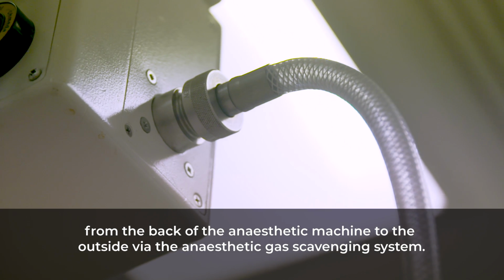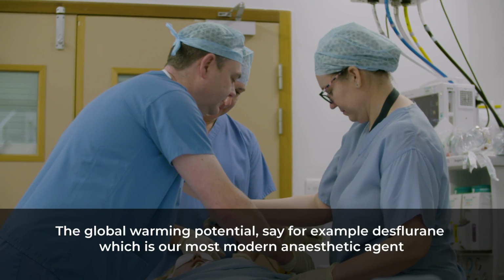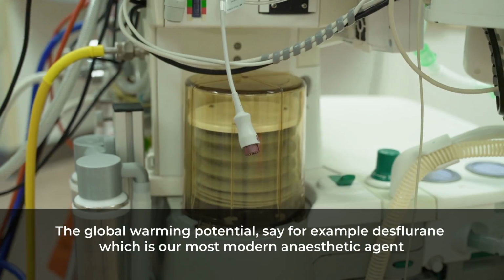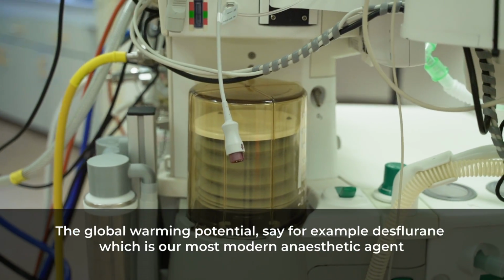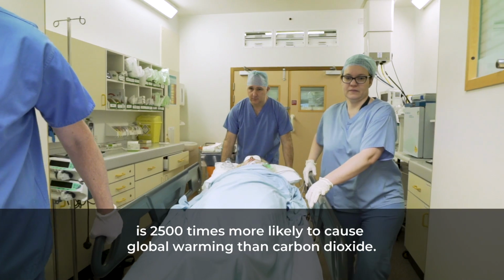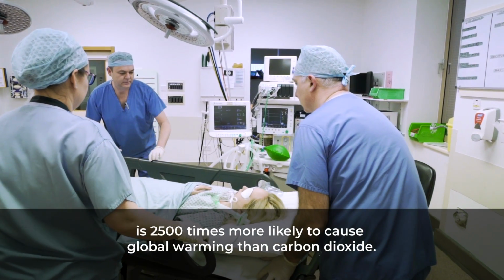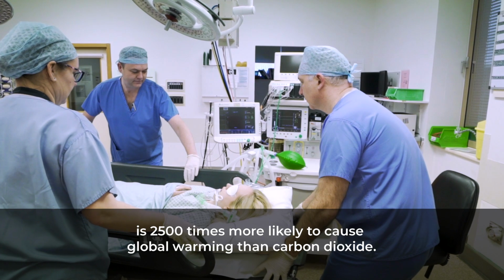The global warming potential of, for example, desflurane, which is our most modern anesthetic agent, is 2,500 times more likely to cause global warming than carbon dioxide.